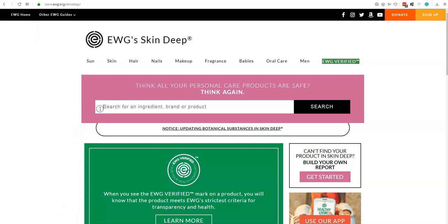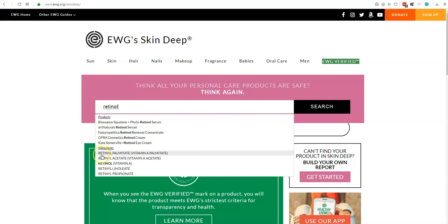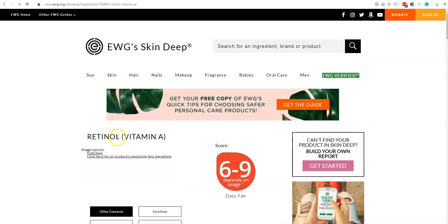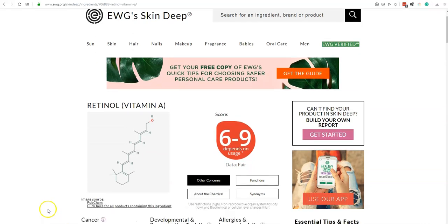Once in the Skin Deep page, type in the name of the ingredient you want to check into the search bar. I'll use retinol or vitamin A. And the page will show the score of that ingredient, brand, or product.